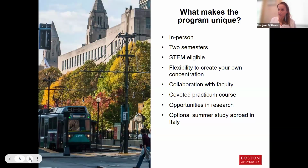What makes this program unique? Well, it's an in-person program. You complete all of the requirements in two full-time semesters. Of course, if you're doing the program on a part-time basis, it would take longer than that. This program is STEM eligible, which is highly relevant for those of you who are coming from another country as an international student. This program gives you the flexibility to create your own concentration, opportunities to collaborate with faculty. We also have an optional practicum course that is usually of high interest. I'll talk a little bit more about that later in this webinar.